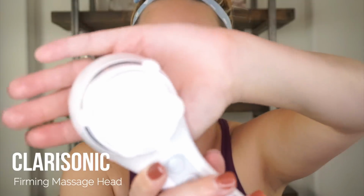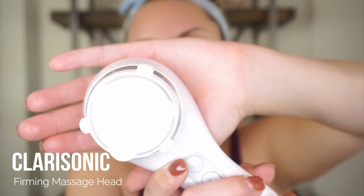And then I will talk about this bad boy. This is the CLARISONIC Smart Profile with the face massaging attachment to it. I do this, again, 4 to 5 times a week. Again, just depends upon how much time I have. I do this in the morning, and I use this right over my serums and oils before I put my moisturizer on. I really notice a huge difference in the tightening of this area right here. I find it very effective.